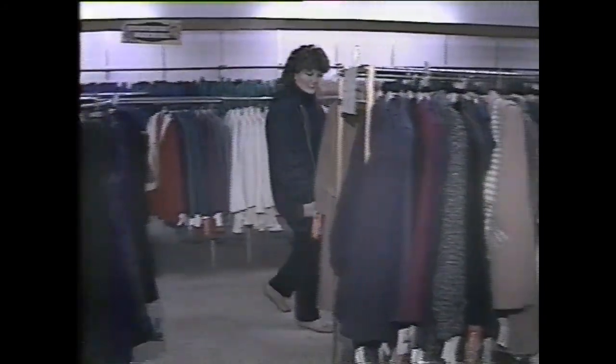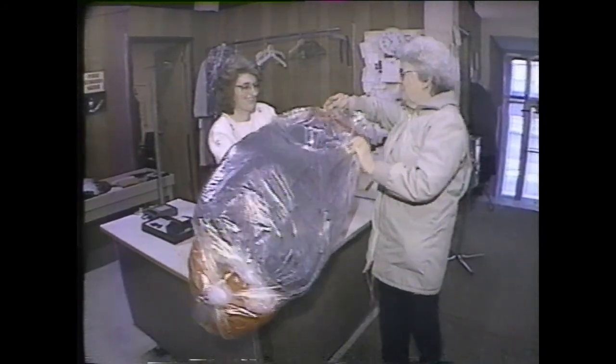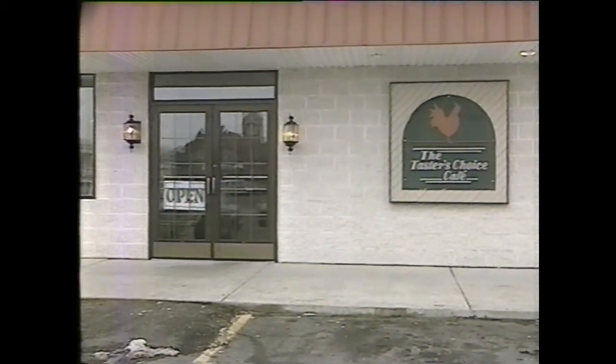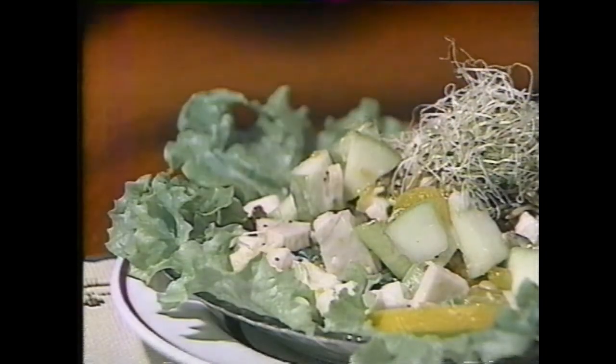That means that some of these coats that once sold in a department store for $199 now sell for just $19. The outlet store is open Monday through Saturday. Credit cards are accepted and merchandise can be exchanged. While in Alliance, try lunch or dinner at the Taster's Choice Cafe. They offer no deep-fried foods, but do have some excellent health alternatives like chicken broccoli pie or turkey fruit salad.